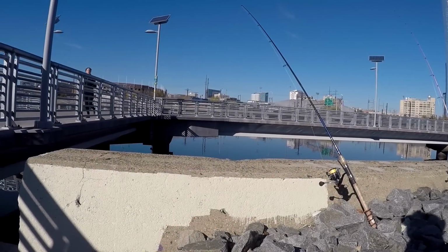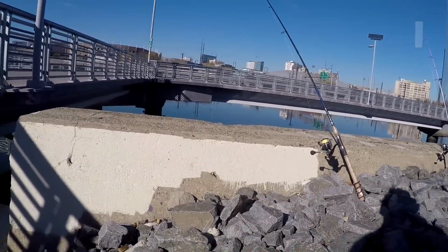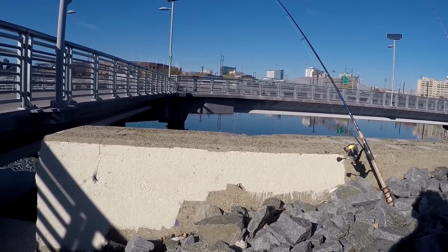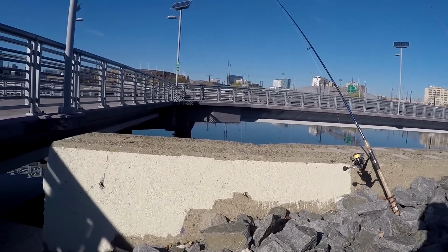Did you catch something? Only one fish so far. Is it too cold, or are they still out there? They're still out here, but it is pretty cold. Yeah. Good luck. Thank you. You have a nice day.